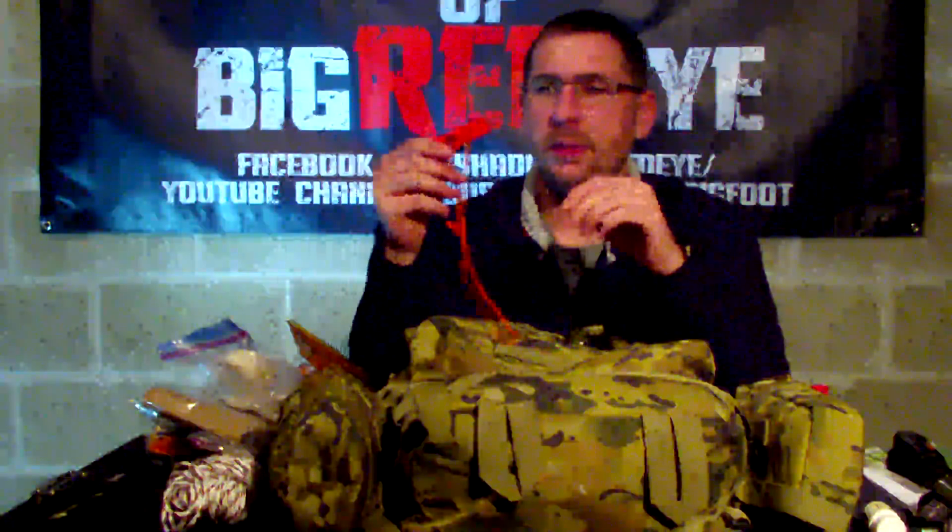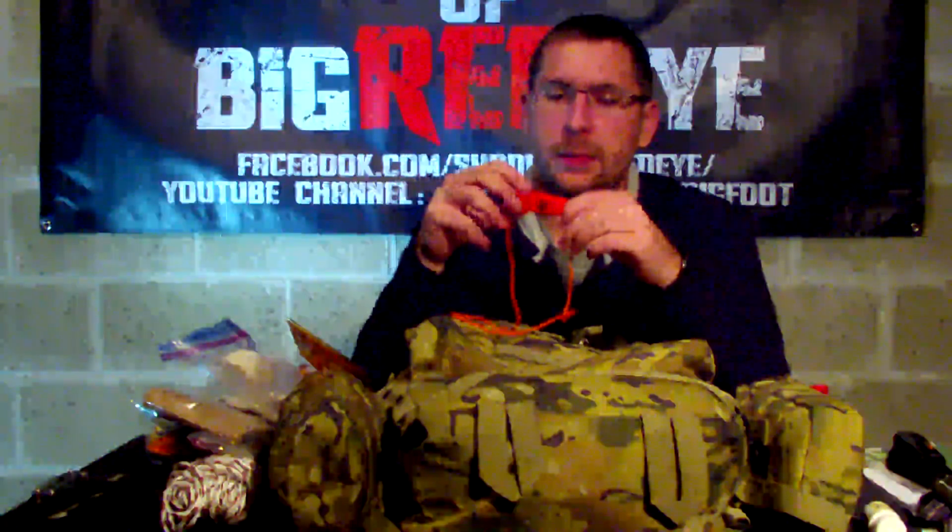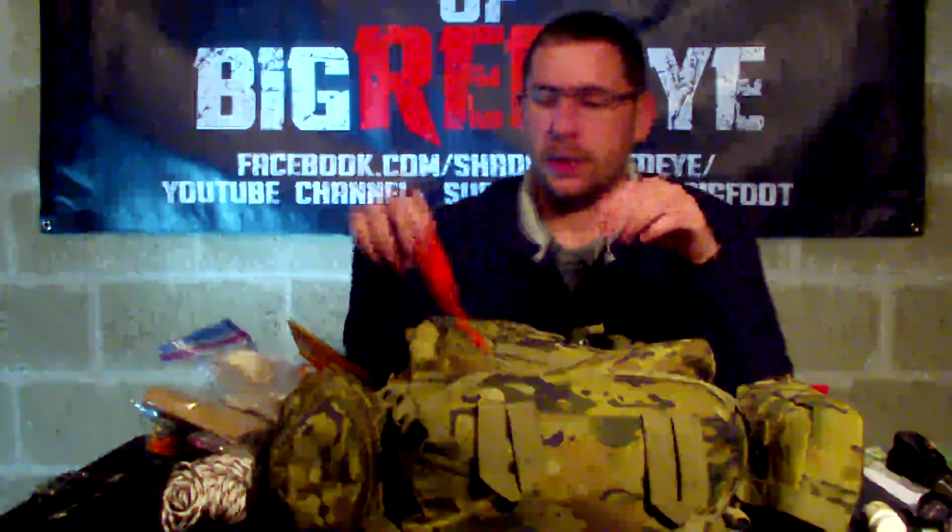That's if the matches are wet, your lighters run out. Kind of like worst case scenario, almost, if you have to do a bow drill or a hand drill. That's the worst case scenario, really. But they're cheap too. I have two of them. I keep one in my pocket when I hike, and I loop it around my belt so I don't lose it, and then I keep one in my day pack as well.